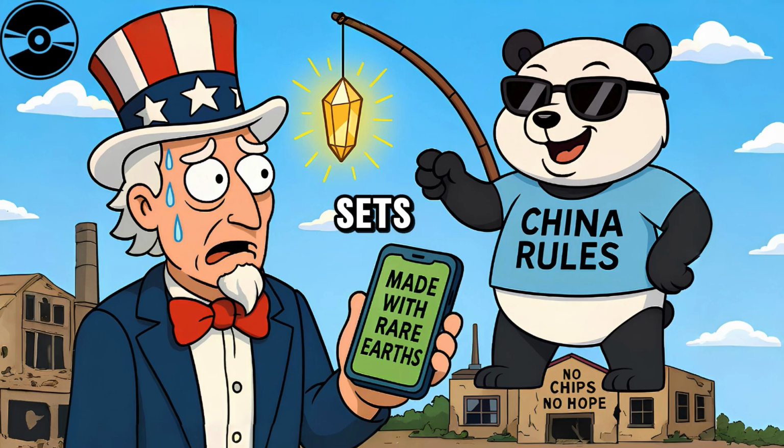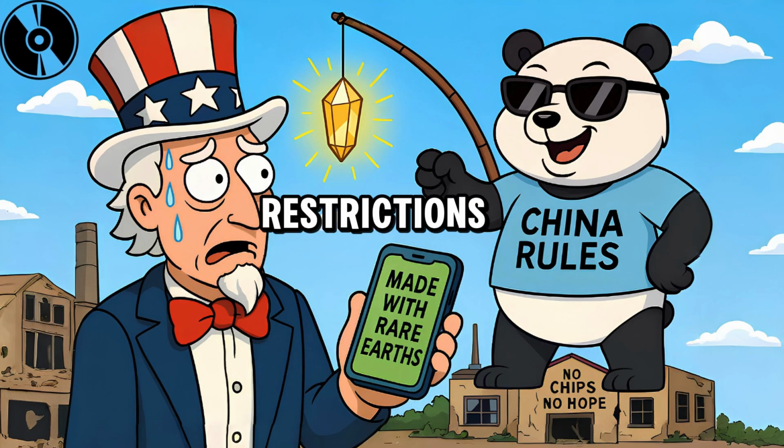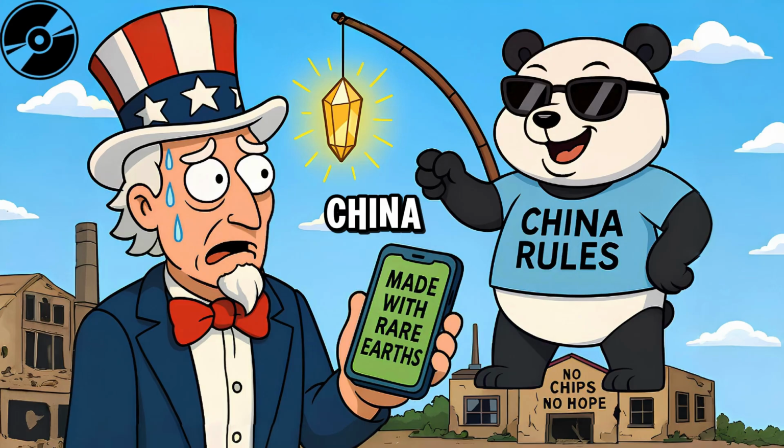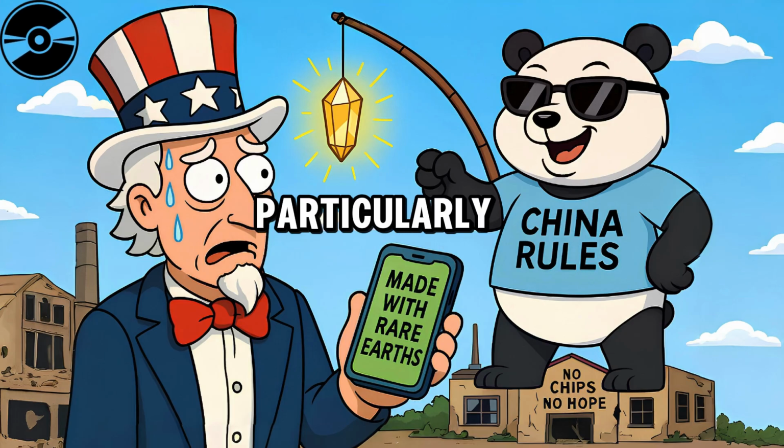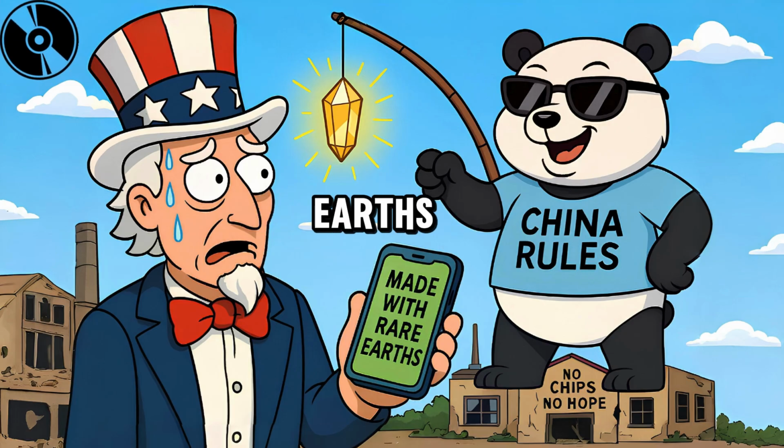Okay, so that sets the stage for these recent export restrictions. What exactly did China do? So essentially, in response to U.S. tariffs and other trade pressures, China put export controls on 7 specific heavy rare earth minerals, and these are particularly vital for the defense industry. Heavy rare earths. Why are they singled out? They're generally less common than the light rare earths, much harder to separate and process, and they have unique properties essential for high-performance applications, especially magnets used in, say, guidance systems or radar.